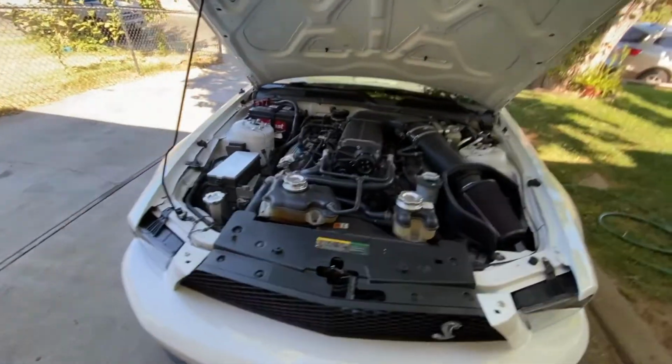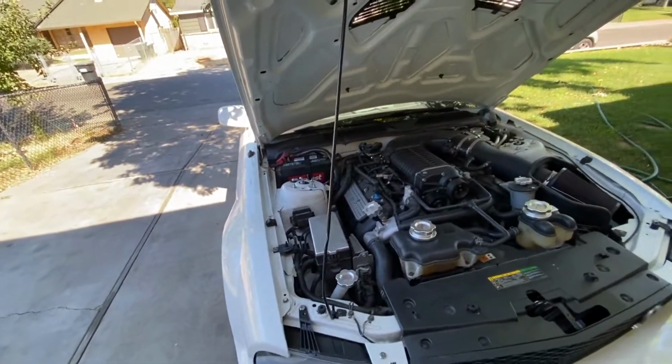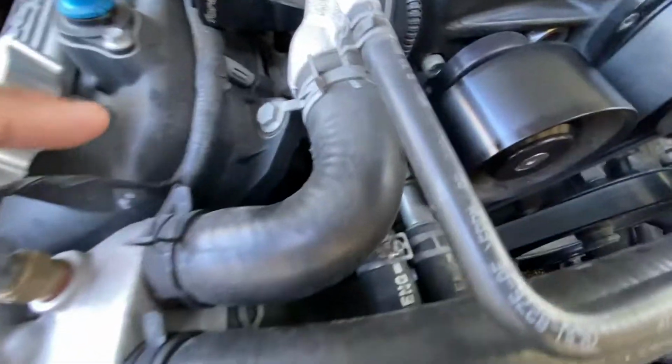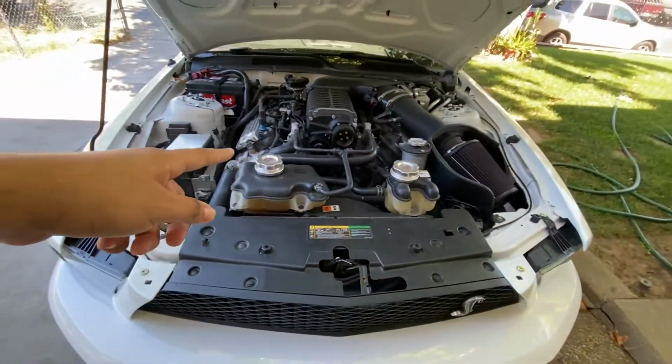Just got back from the shop. So, quick update. They double checked. It is for sure leaking from the valve cover, from this one specifically. You probably can't see. No, you can't see. Well, there's oil residue all over that side right there.